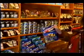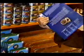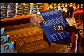This is the kind they call Indian candy. It's sweet and it's very, very smoky. It's something you chew on, sort of like salmon jerky.